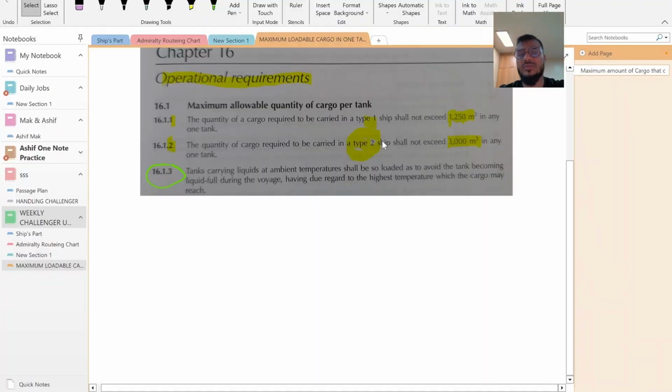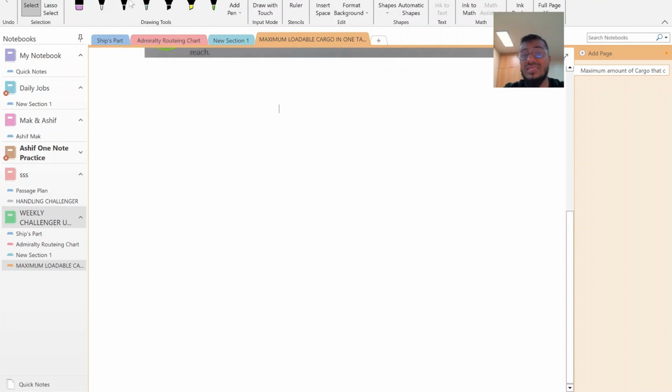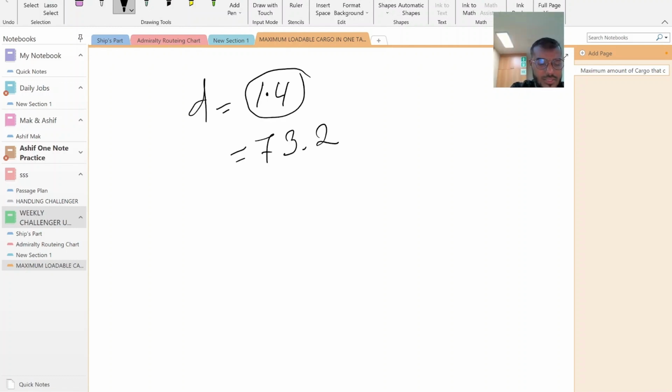Apart from this, there is another consideration for calculating the maximum loadable cargo in a particular tank, and that depends upon the density. When the cargo is high density cargo, you have to calculate what maximum percentage you can take in a particular tank. For that calculation, you have to consider the density of seawater, 1.025, divided by the cargo density. Let's say you have a high density cargo like molasses with a density of 1.4. Then 1.025 divided by 1.4 gives 0.73, that is 73.2%.